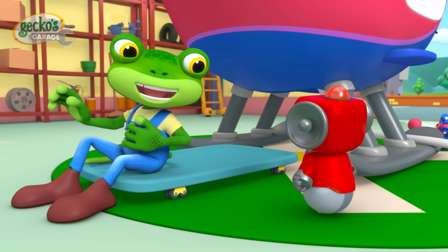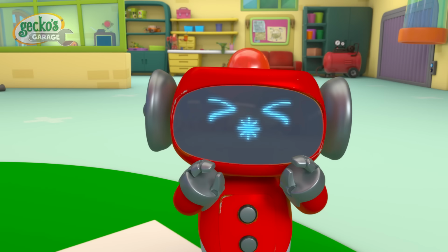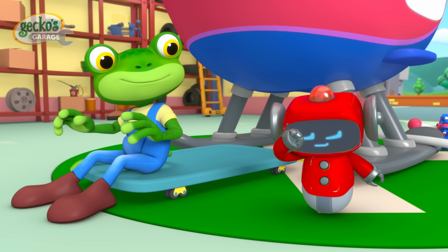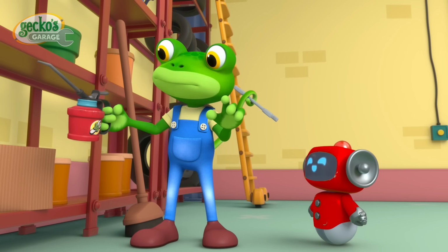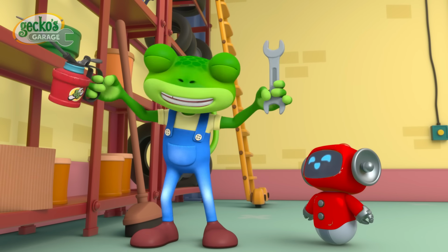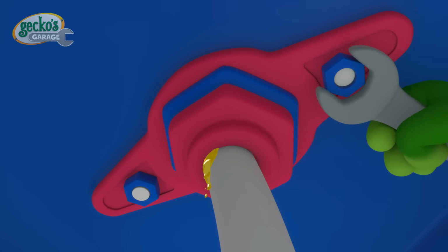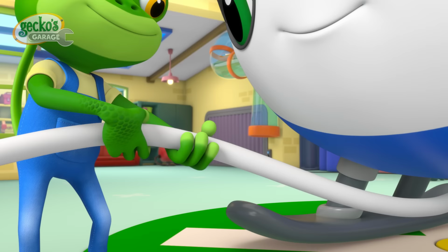Red, I know what's going on now. I figured out how to improve Helena's grabbing arm. Grab your tools, it's fixing time. And while we fix, we say this rhyme. To get your parts moving smooth and quick, we'll use some oil to make them slick.